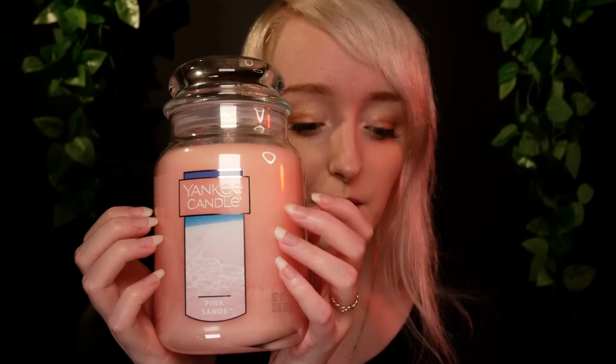It's incredibly rich and luxurious, and the throw of this one is going to be quite strong. So you're going to want to take that into consideration when you burn this one. This is very strong, almost bitter, and extremely sharp. I would say that the predominant notes of this one tend to be the musk, the spicy vanilla, and probably the osmanthus.